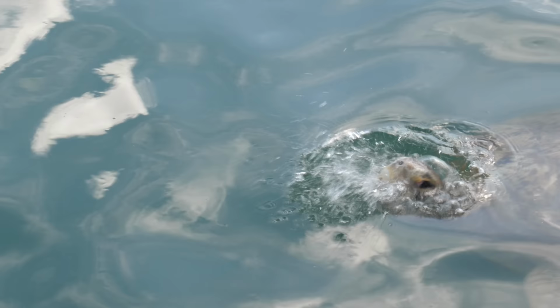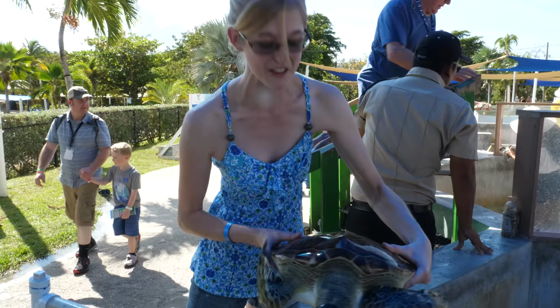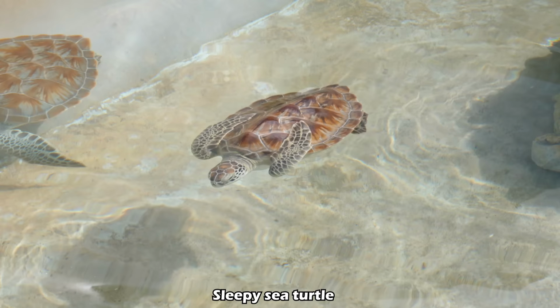They are also a very long-lived species of turtle. Those that survive into adulthood can live upwards of 80 years or more. This is one of the green sea turtles at the Cayman Turtle Center, and these guys grow incredibly fast. This one, believe it or not, is only a year old, I'm told. So they grow very quickly to become out of prey size for most predators. And once they get to around this size, not nearly as many animals will eat them.